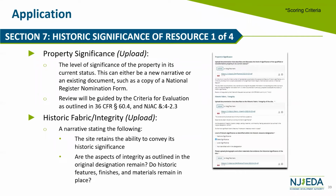If you have a property that is listed in the New Jersey or National Register, or you have information that already exists, you could upload that. Right now, this section will be guided by the criteria for evaluation used under both the New Jersey and National Register, in 36 Code of Federal Regulations 60.4, which is criteria A, B, C, and D that everybody knows. So that is what we will be looking at here. And this, I believe, is definitely one of the highest scoring items.